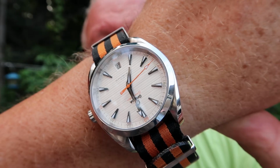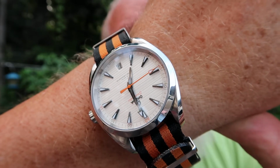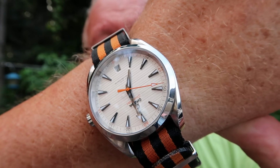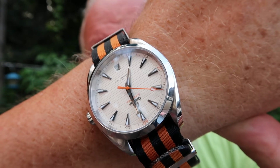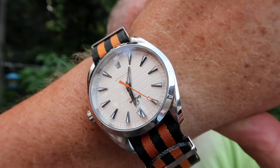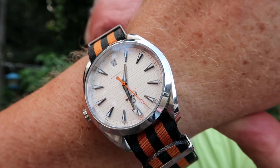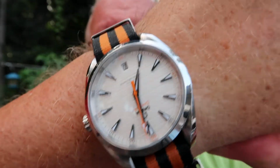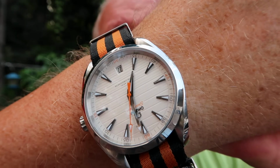It's not going to break the bank. I know $3,500 to $4,000 is a heck of a lot of money for a watch. But you're getting a heck of a lot of watch here. Omega's been around since 1848. They have this George Daniels coaxial escapement in here. And of course, I've got this one on the NATO right now.